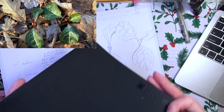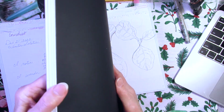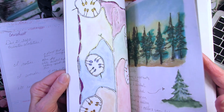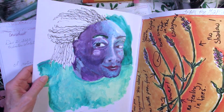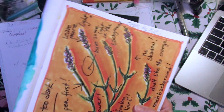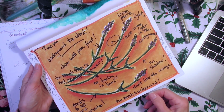I have this old book. This is a crescent. That might be hard to see. This is a crescent notebook, which is good for markers. And I've done a lot of playing in here with markers. I think this is acrylic paint, but all right. So I was sketching some lavender from the garden, and I really didn't like how it came out at all.